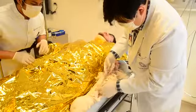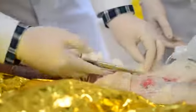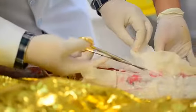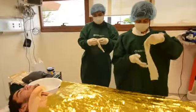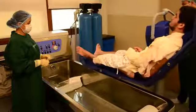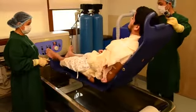Wounds are reassessed and the initial dressings removed carefully. An antimicrobial burn cream is applied afterwards. The patient is then admitted and transferred to the hydrotherapy room using the Meranti patient lift trolley, ensuring patient safety and comfort.